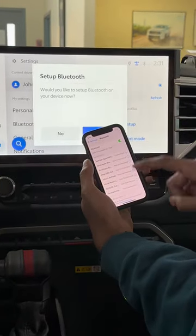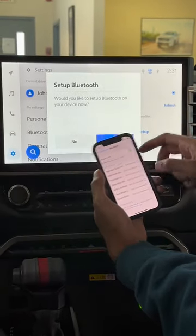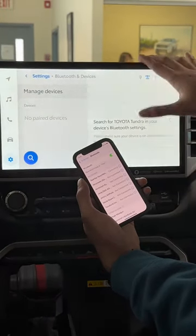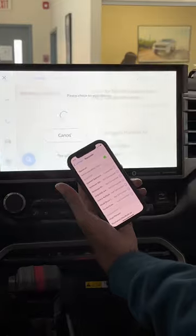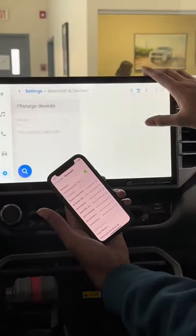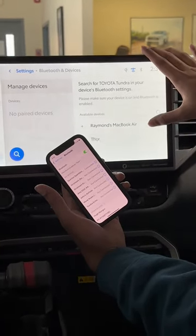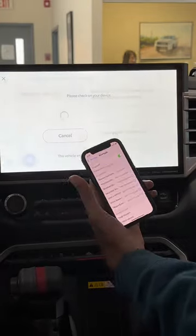Before we get this connected, I'm going to delete your old Tundra so you don't get confused. Thank you. Device. Go yes. Search for devices. Go. Oh, that's not it, is it? Sorry, I think I clicked the wrong one. There we go. That's it.